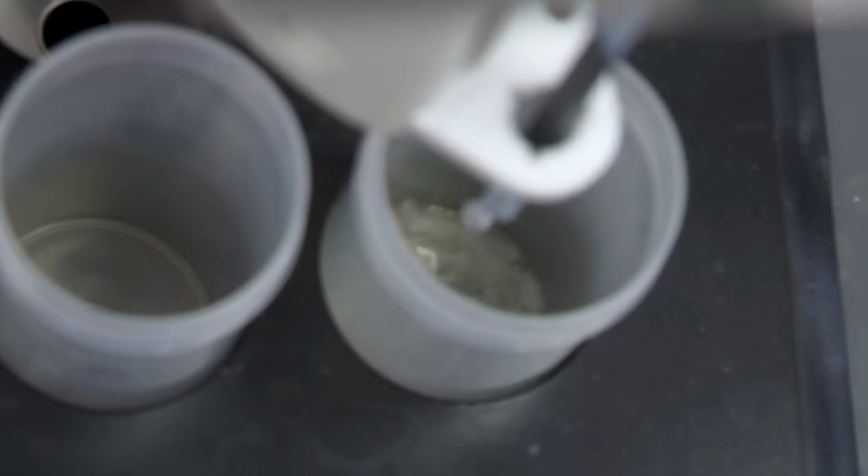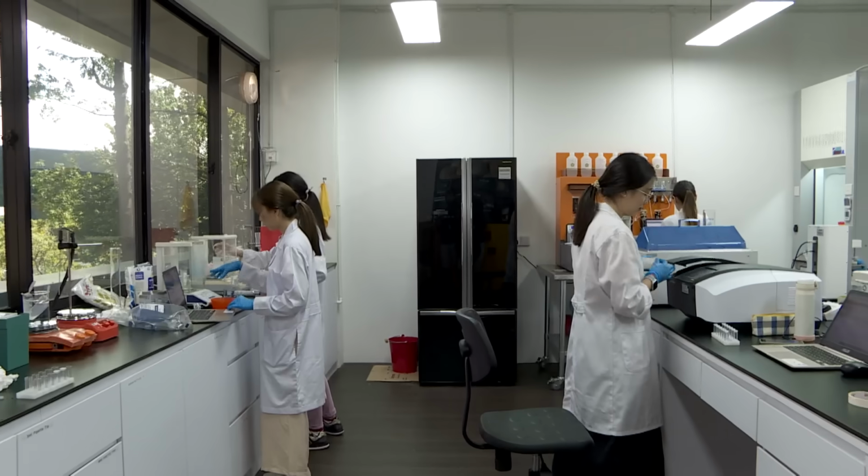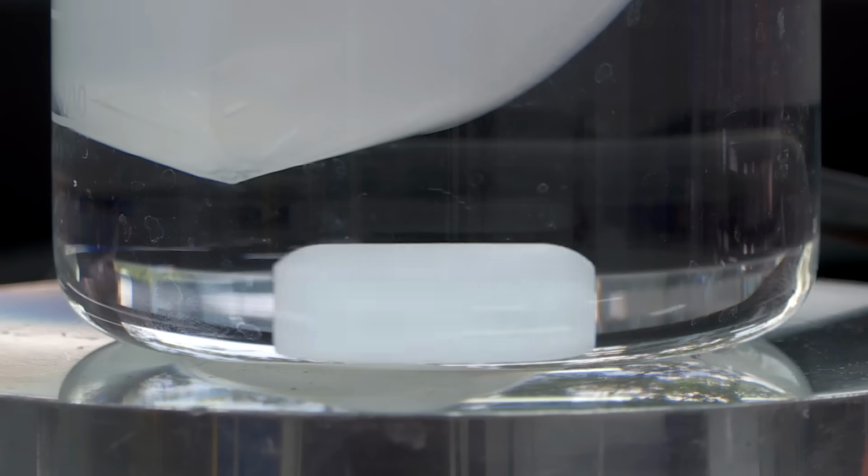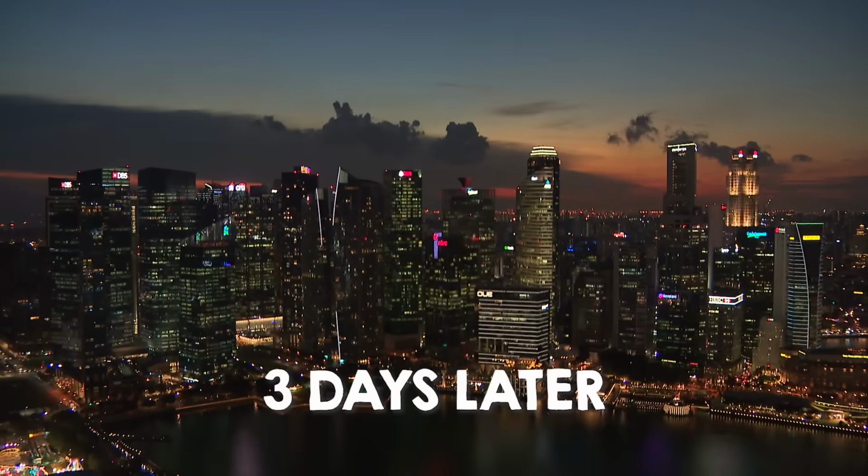It's almost like turning metal into gold. Maybe that's why they call their secret powder the alchemy fiber. I leave them to it and return 3 days later.